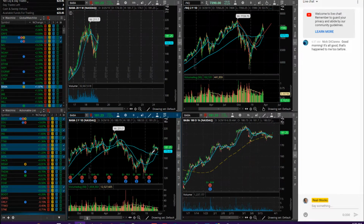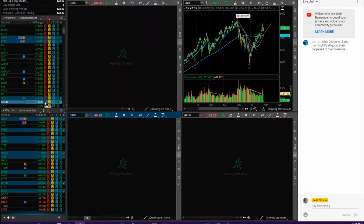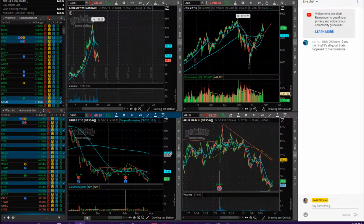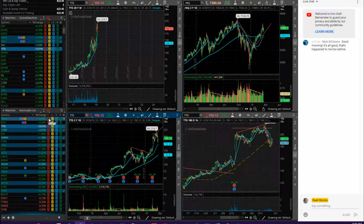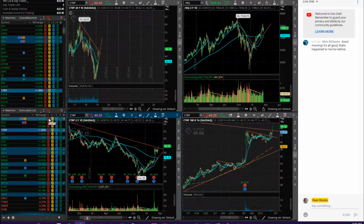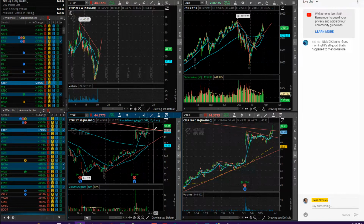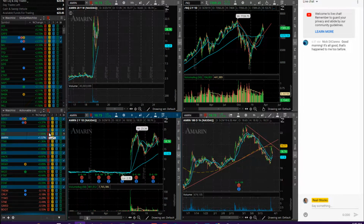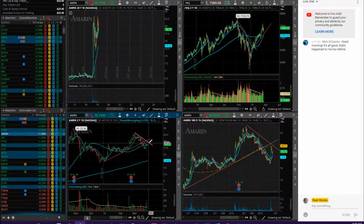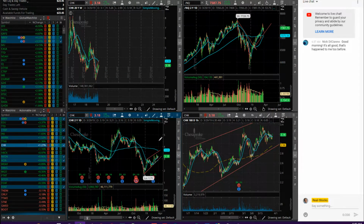IQ. Grubhub, what are you doing? Not much. All right, let's check out the actionable list. NBEV. EDU working good. C-Trip broke that little consolidation and breaking here on the larger time scales, elevated volume. Looks good. AMRN kind of coming back a little bit, or at least trying to. INS, TTMI. Chesapeake looking good.